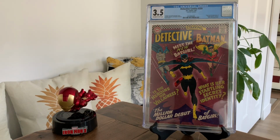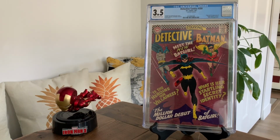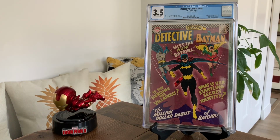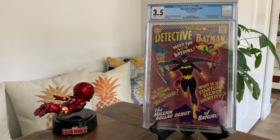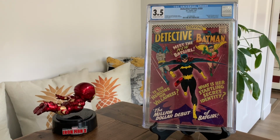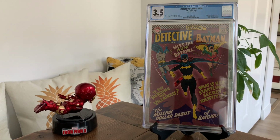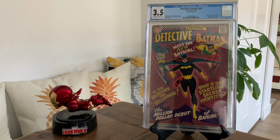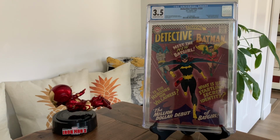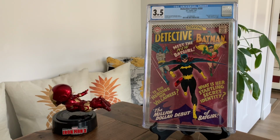Maybe I should rethink my grading standards. What do you think, guys? I'm expecting lower, but I'm getting higher, so that's a plus. But I don't know how you guys feel. It's like, this guy is out of his rockers, his grading is terrible. Maybe I'm selling my books too low. I gotta rethink that now. Maybe my raw books that I've sold, maybe I've graded them too low and undervalued them. Who knows, right?